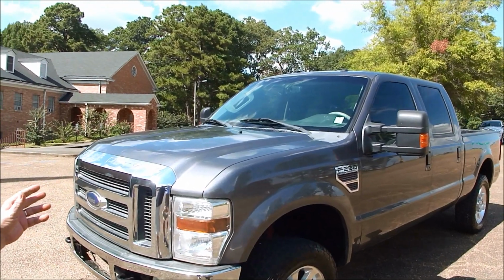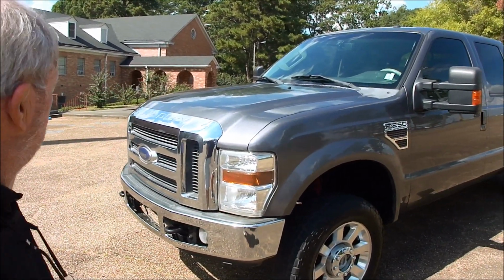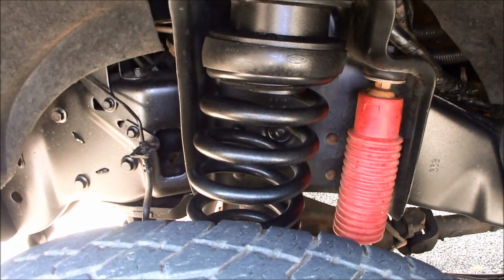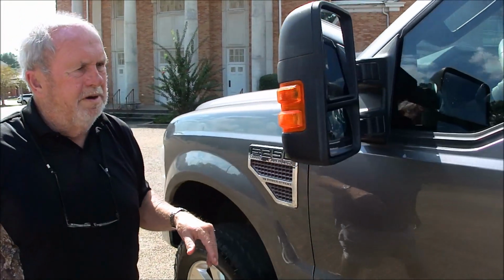The windshield looks new. Tires are a matching set, 20-inch tires, got a leveling kit. Mississippi truck, local its whole life. No rust, any of that. Lariat, 250 Super Duty.